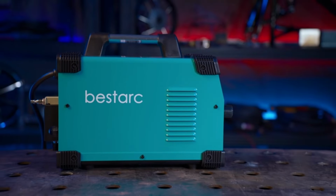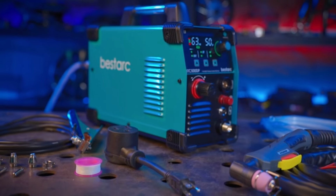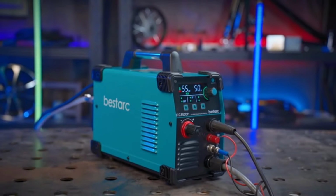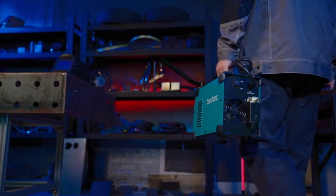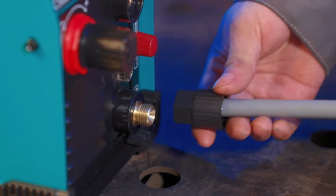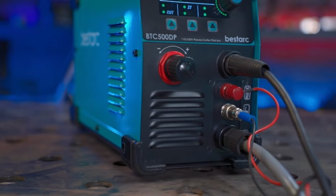Number 25. Experience precision cutting with the BTC 500DP 7th generation plasma cutter. Featuring a pilot arc and a 50 amps output, this cutting machine offers superior performance for various materials. With a convenient screen display and dual voltage capability, 110/220V, it provides versatility for different power sources. Whether you're a DIY enthusiast or a professional, trust the BTC 500DP for accurate and efficient plasma cutting.